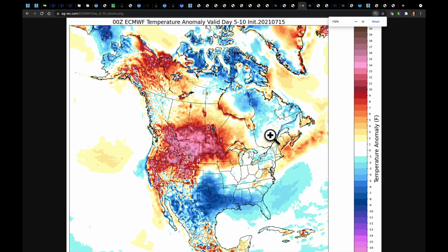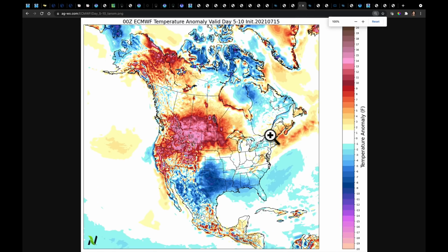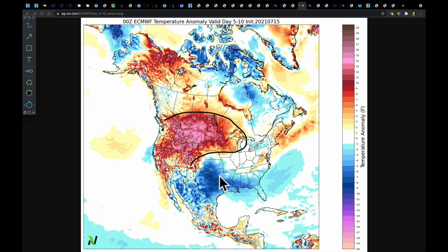How long does that last? Well, this is the day 5 through 10 outlook in terms of temperatures. And you can see it expanding in the upper Midwest as well. So out of the Canadian Prairie and the Northern Plains into the upper Midwest, as you look out at those temperatures that take us clear out to the 25th of July.